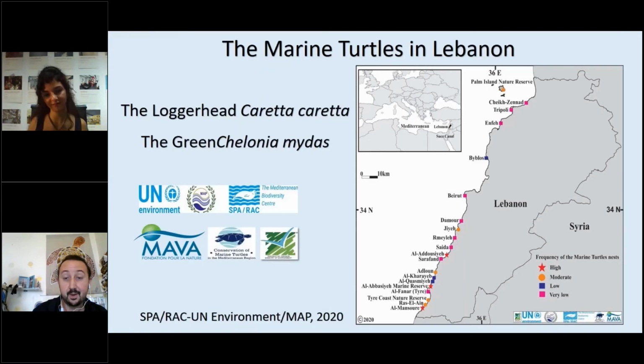Before I start with the turtle, there is another important ecosystem in Lebanon, the coralligenous assemblages. I didn't put it here because we are talking about coastal, and coralligenous assemblages are deep coastal ecosystems, an important ecosystem on our coast.